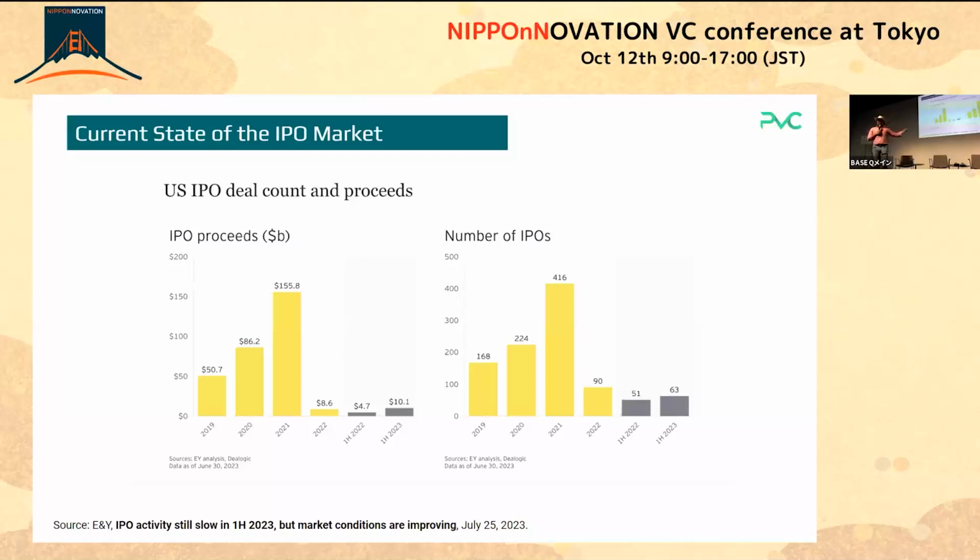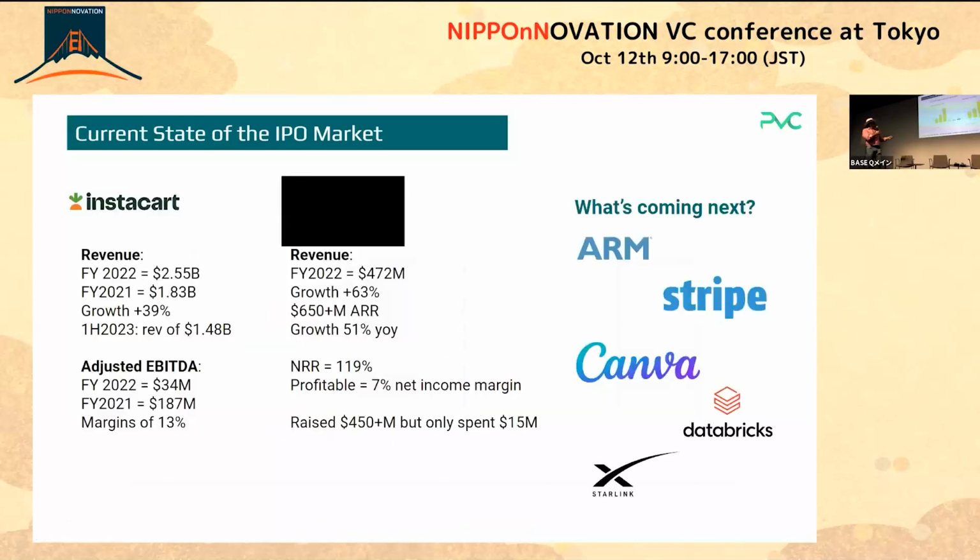The IPO market's still very, very shaky. This is just IPO activity over the past few years. Back in 2019 and prior, we were seeing $50 billion in annual proceeds from IPOs. It got up to $150 billion in 2021 and then kind of went to zero. So we've had a year and a half with really no substantial IPO activity for tech-backed companies. We've only recently had three, maybe four IPOs try to crack the market.